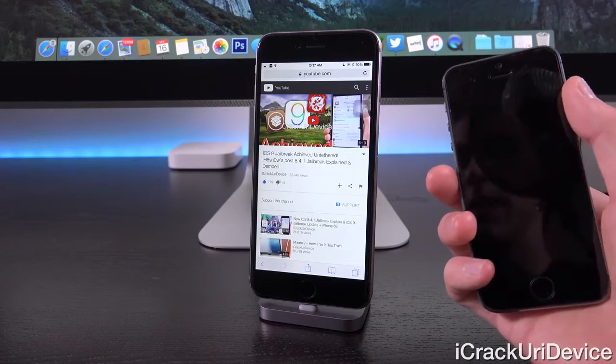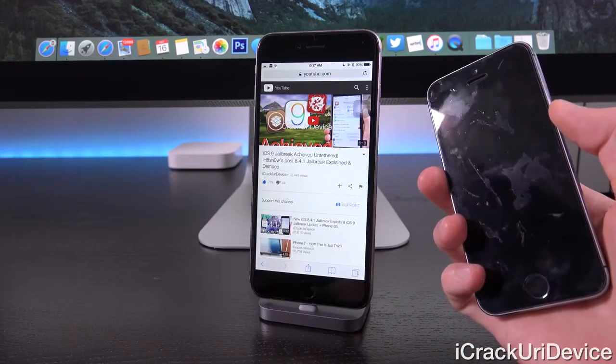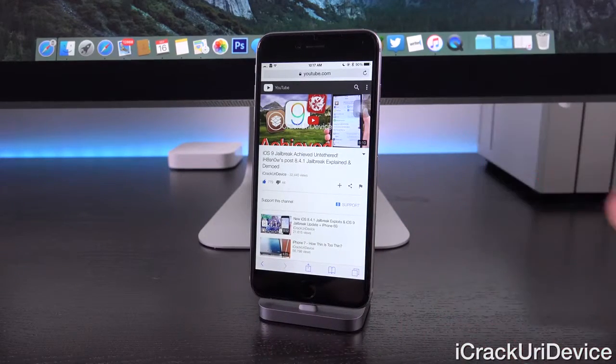the first 64-bit device. And for those of you who are wondering, this is actually just my screen protector here. I need a new one on this iPhone.